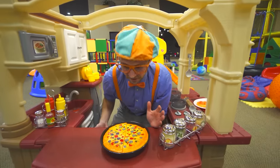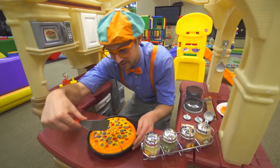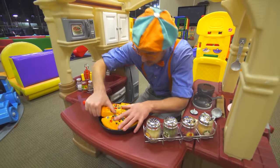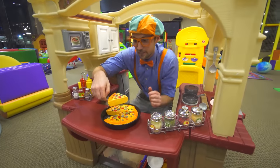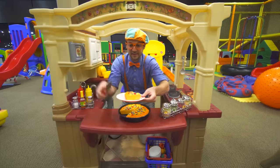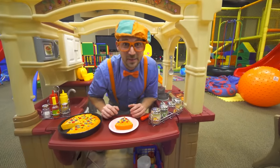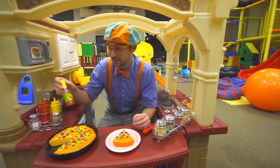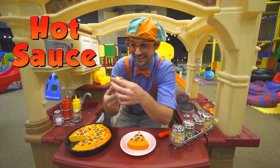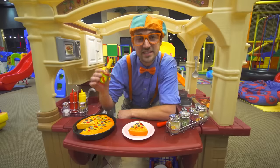That looks so tasty! All right, let's take the spatula, cut the pizza out. Ooh, look at that piece of pizza for you. All right, perfect. There you go. Oh, it's so hot. Just came out of the oven. Ooh, to make it even hotter, we should put some hot sauce on it. Oh, but before we put some hot sauce, let's try it out.